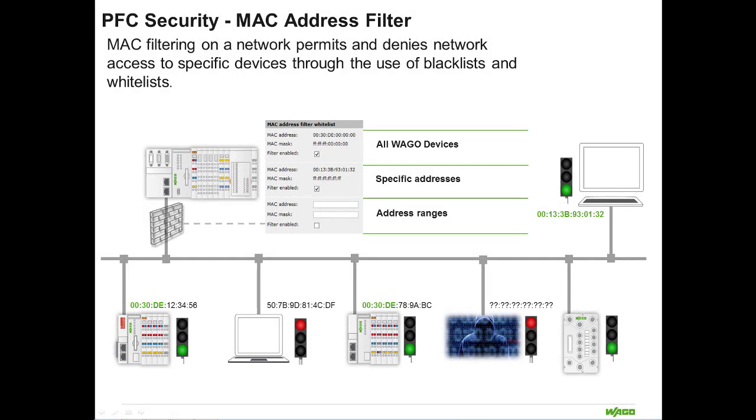MAC address filtering allows a device to permit or deny access through the use of blacklist and whitelist. With the WAGO series PFC 100-200 controllers, you can establish these lists in many ways. For example, you could allow all WAGO devices, select specific devices, or establish an address range that is permitted.